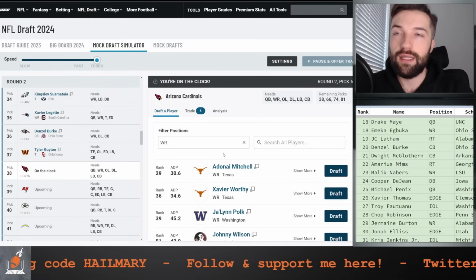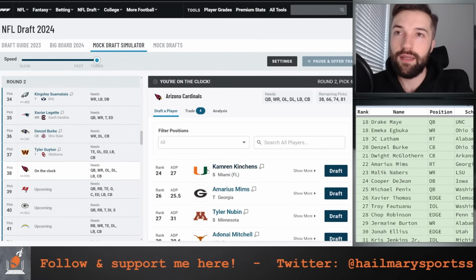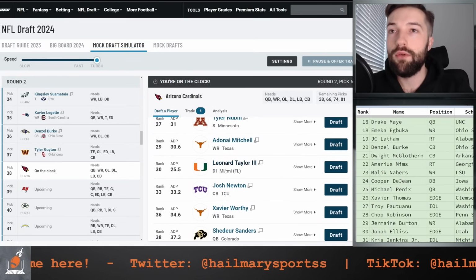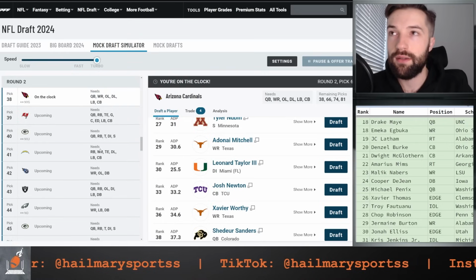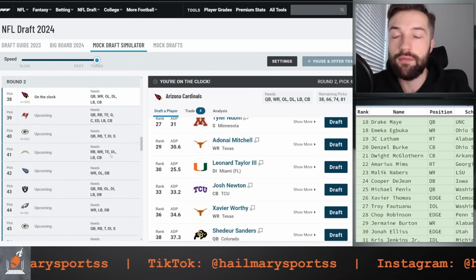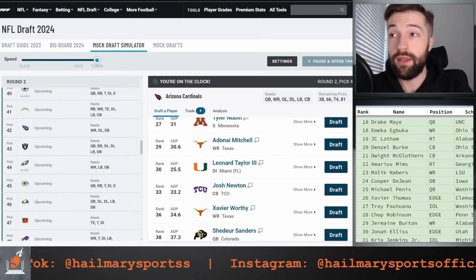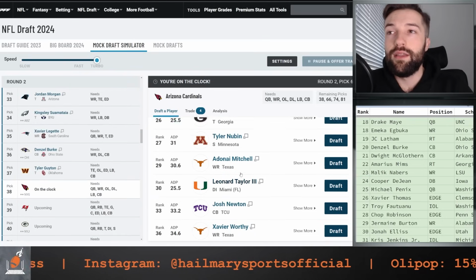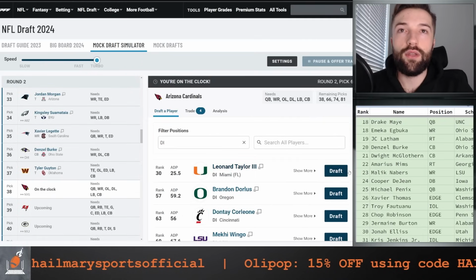For the Cardinals in this spot, you have to have a caution about where you're going to be going with this team, because if you move back and get out of range for someone like Leonard Taylor, there are teams here that probably would love to be able to draft Leonard Taylor. Some of them in your own division, by the way. The Rams are a very sneaky team for it. You don't want to miss out. And I don't want to miss out. So we're going to go Leonard Taylor here.